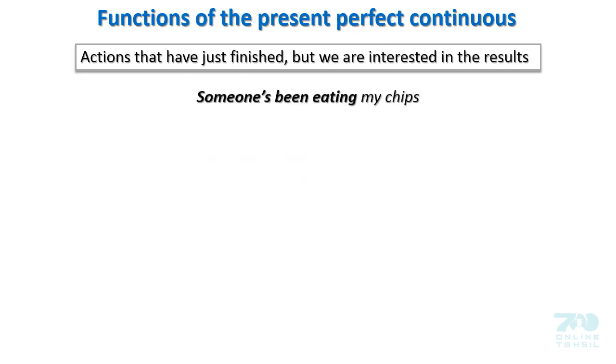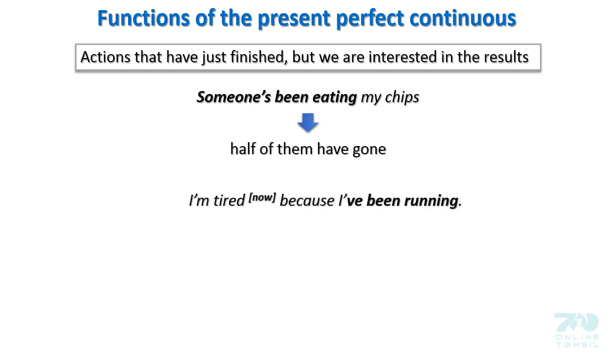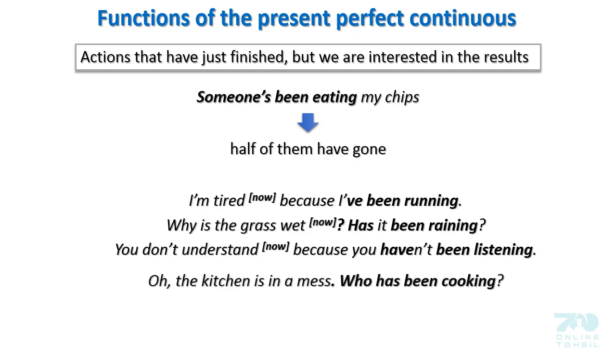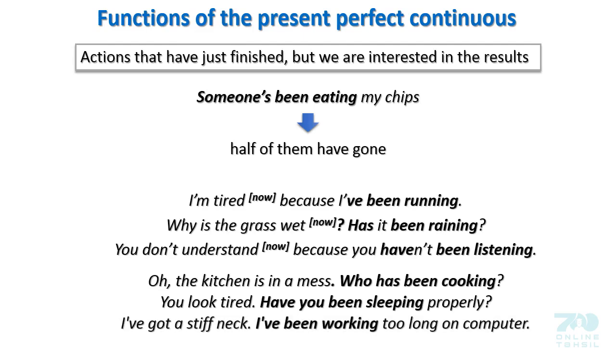Someone has been eating my chips. Half of them have gone. I'm tired now because I have been running. Why is the grass wet now? Has it been raining? You don't understand now because you haven't been listening. Oh, the kitchen is in a mess. Who has been cooking? You look tired. Have you been sleeping properly? I have got a stiff neck. I have been working too long on the computer.